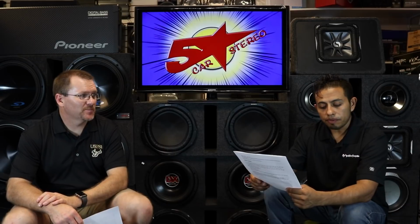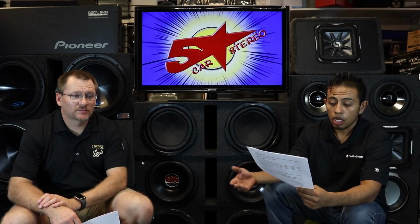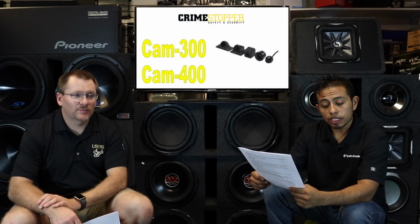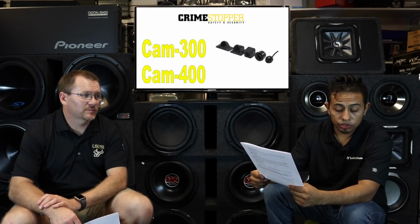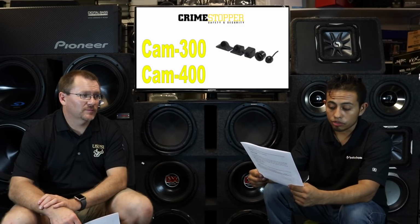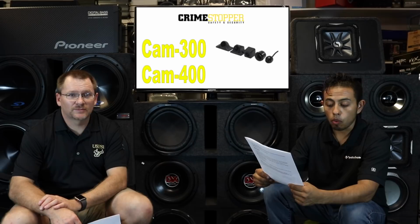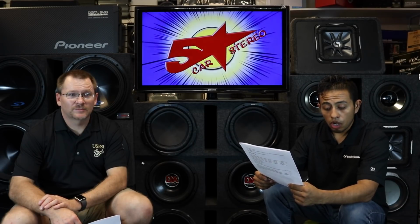If you're familiar with Crime Stopper, it is getting into the safety camera business with two new models. The Cam 300 with 160 degrees view angle and the Cam 400 with 170 degrees view angle. They are both IP67 waterproof radar cameras. The big selling feature of these cameras is they come with 5 different mounts in the box. Yeah, this is pretty impressive.